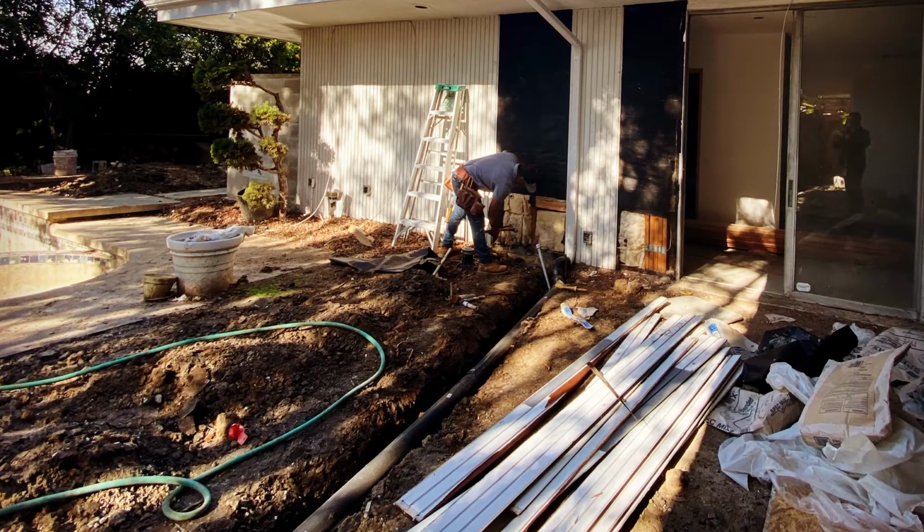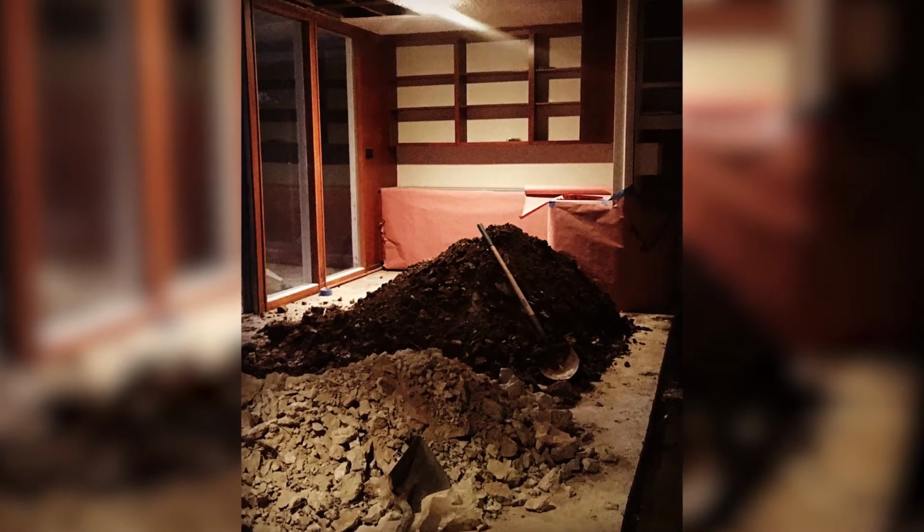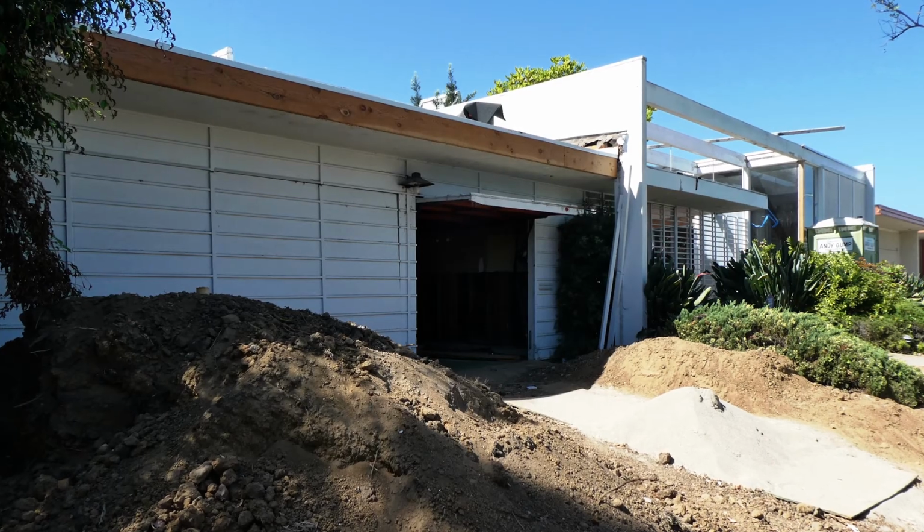I think the plumbing actually was an item that we didn't know was going to be this extensive. So the house is built on slab, which means you have to dig through the concrete, trench across the house to install all new lines. I don't think we knew we would have to take out the entire plumbing and install new, but also the extent of it.